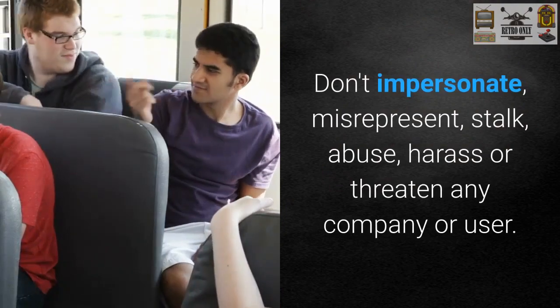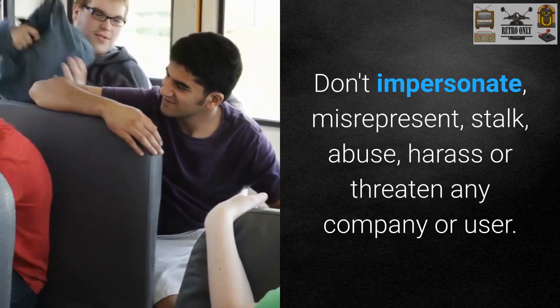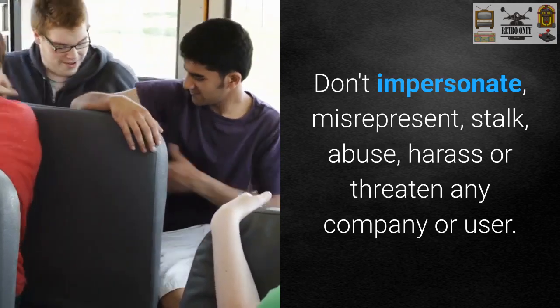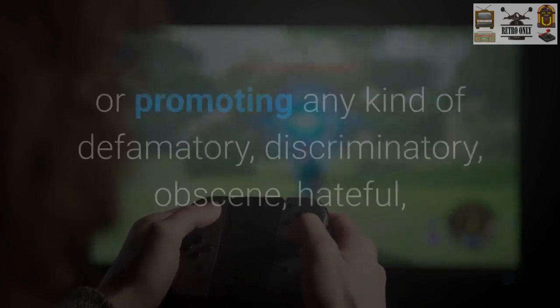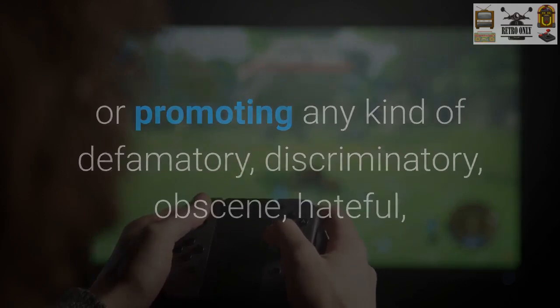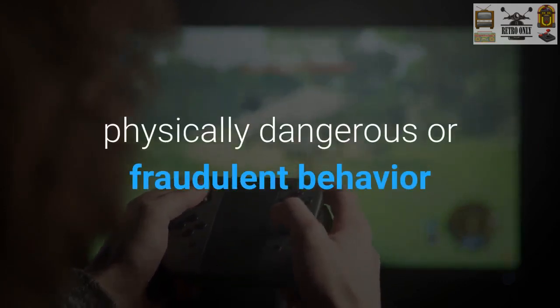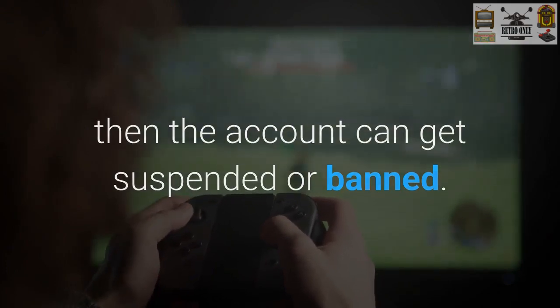First, don't impersonate, misrepresent, stalk, abuse, harass, or threaten any company or user. If Nintendo finds anyone engaging in such behavior or promoting any kind of defamatory, discriminatory, obscene, hateful, physically dangerous, or fraudulent behavior, then the account can get suspended or banned.